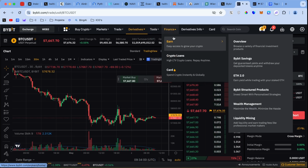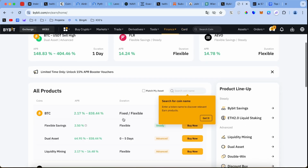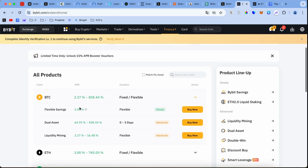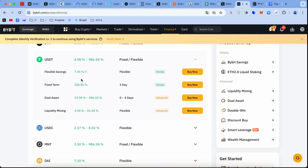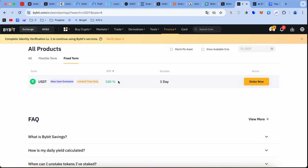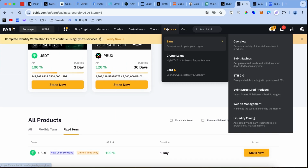There are also financial tools like, for example, the earn feature, which we can also have a look into. So there's earning on BTC, for example, with flexible savings, which are 2.5%. Liquidity mining is also available on USDT, for example. You can also have flexible savings of 7.45%. Also do liquidity mining with up to 81% with fixed terms 100%. So if you click on buy now, you can see that this is exclusive for new users, but also a very cool method to show the users how everything works.